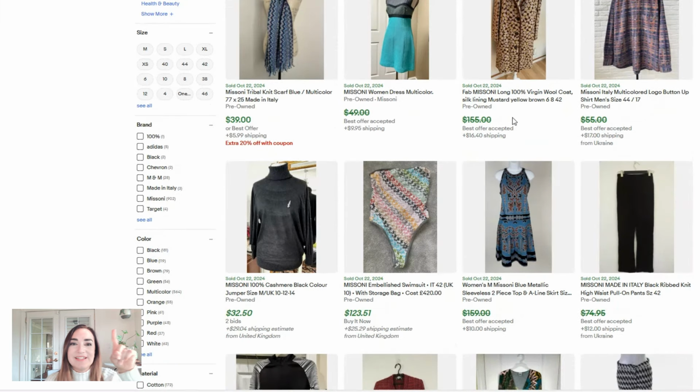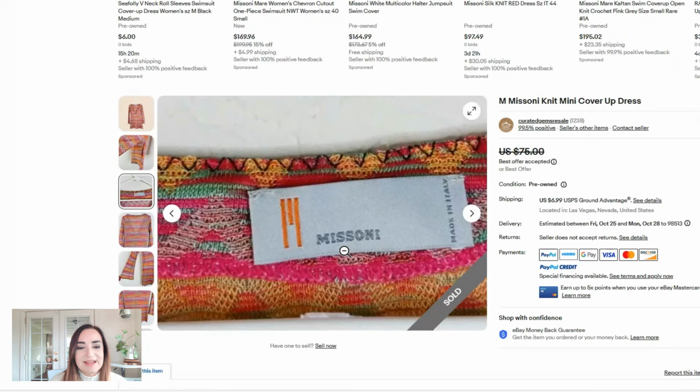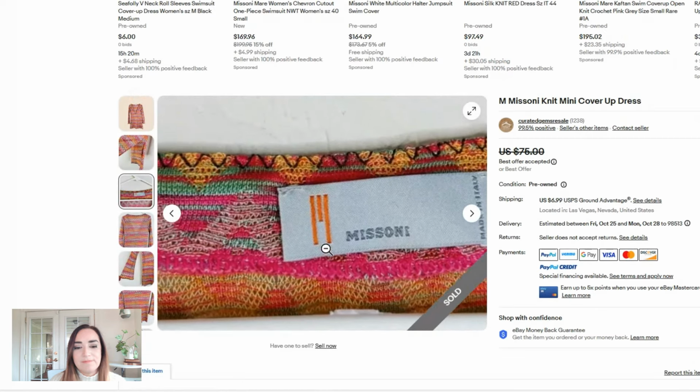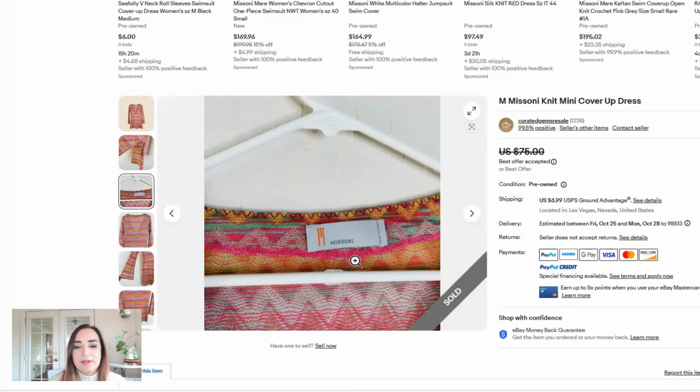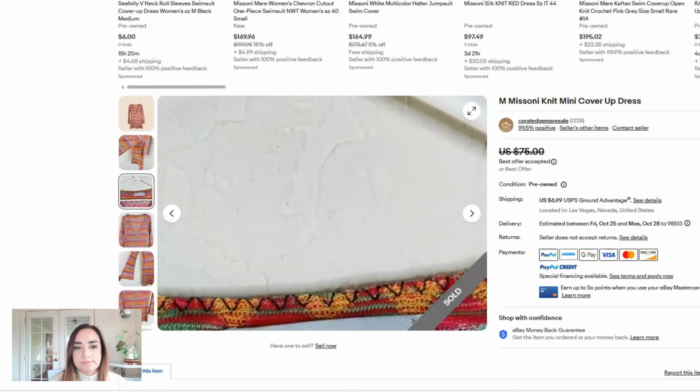I'm going to leave up here a link for a video I did where you can actually figure out how much best offer was accepted. That's why that line is through there. So I'll leave that link for that video up here for you. We've got a swimsuit. That one sold for $123. A pair of pants here. That one sold for $89. And then this is what that label looks like there. There's this orange kind of abstract M, and then it says Masani and made in Italy over to the side.